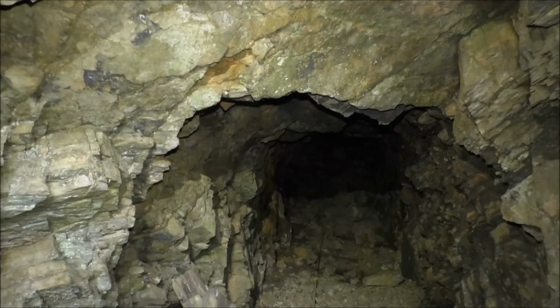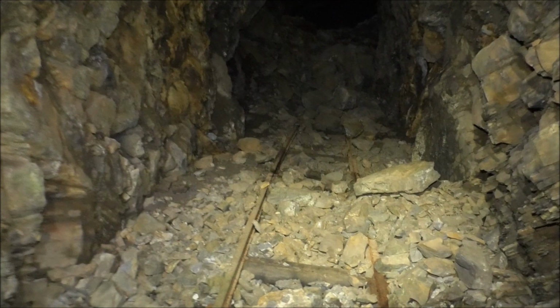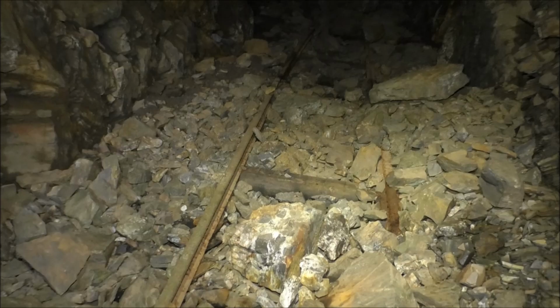But we know the Kootenay Florence is right in this area, and the government tried to seal it off. But here, this is cool. If you look in here, you can see there's 24-inch heavy rail here. So that indicates a pretty big, substantial adit. And we're seeing some rock with galena in it.